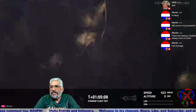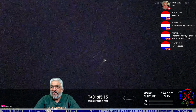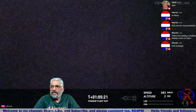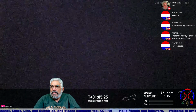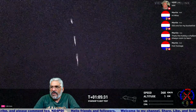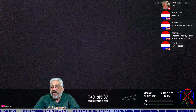Altitude, 3 kilometers, that's nothing. If there was a camera out there, we could see it. Incredible. Getting very close to splashdown. These fireflies are such a good sign of life right now. Wish we could see more, but we'll take it. Starship is at 2 kilometers altitude. 1 kilometer above the Earth right now. It's going to land. They're going to make it land. 0 kilometers. So that means it landed.